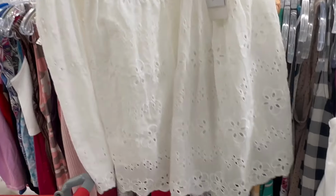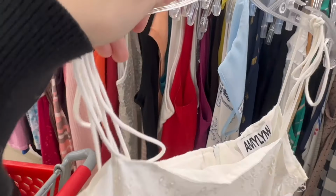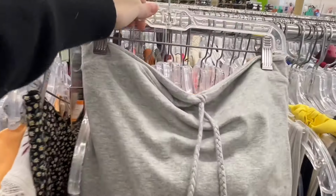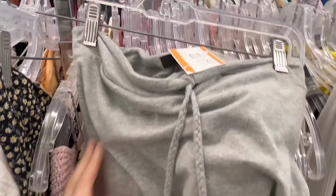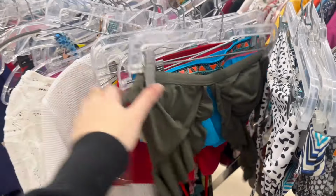Now we get to the clothing section. This was very spring to me. It was a baby doll shirt with eyelet details. It was a little bit big, but we put it in the cart anyways. Who cares? We'll figure it out. And I love this tube top situation going on in this heather gray color. I feel like it was very Y2K. It was from Express. It looked like maybe early 2010s could have been, but I liked that, so we put it in the cart.